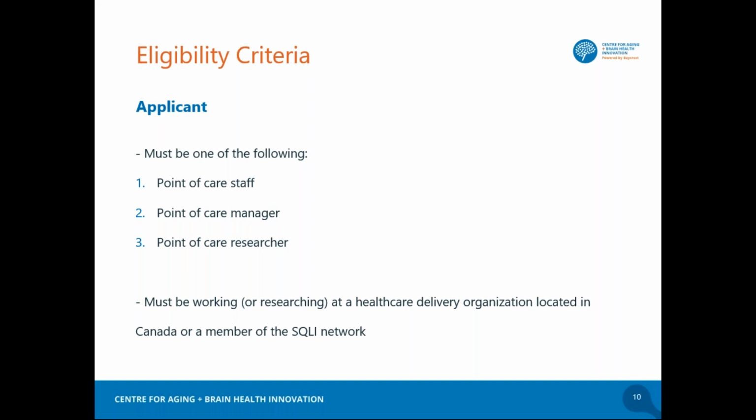And the idea, the common thread through all of these different categories, is that these audiences have a significant amount of experience in providing care or in understanding the needs of older adults. And so to be eligible, the applicant must be one of these 3 groups and must be working or researching at a healthcare delivery organization located in Canada, or a member of the Senior Quality Leap Initiative Network.